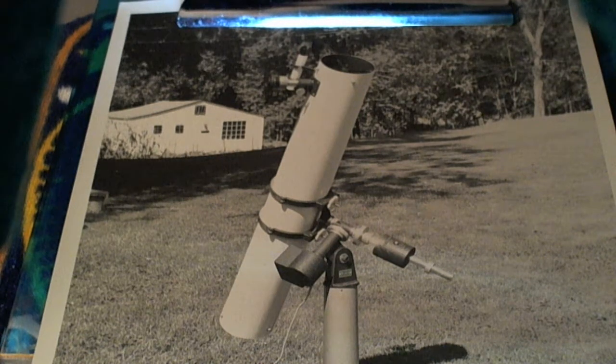And this telescope I used for a good many years, and I used it for a lot of work when I was doing variable star studies, when I was a member of the American Association of Variable Star Observers, and I was making variable star estimates. I hope to get to a demonstration of that here in a second.